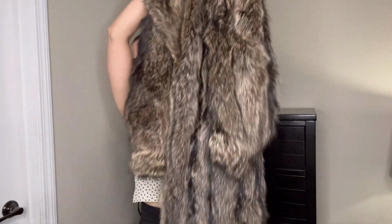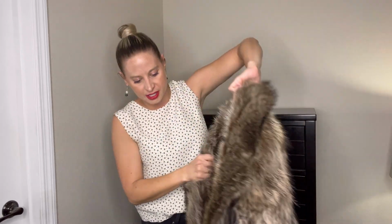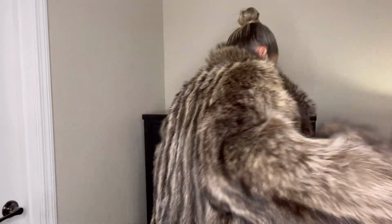There were 5 pieces. I'm going to go ahead and share the other 4 with you. This first one is very full length, as you can see. Go ahead and throw it on for you. It is pretty heavy. It keeps warm for sure.